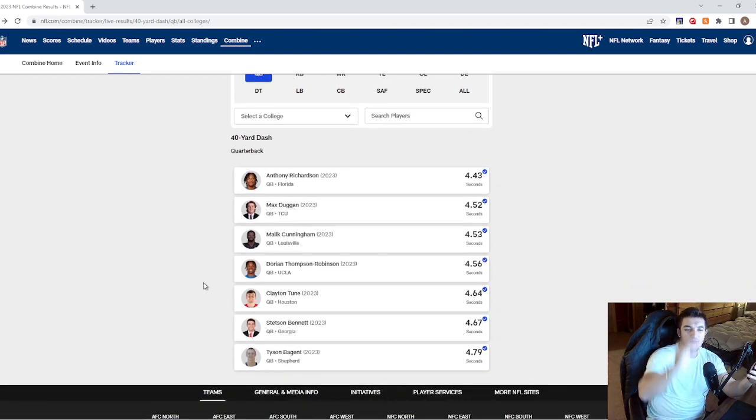Maybe stock down for me is Stetson Bennett. I mean, yeah, he ran a 4.67. Obviously, his age is in question. Obviously, his off season with the whole public intoxication was in question. But they ran an out route drill where he was throwing, and in my eyes, he wasn't putting as much zing on the ball as like Levis and Richardson. Like I didn't see a lot of zing out of the kid.